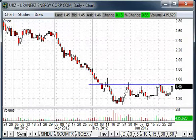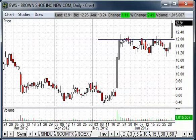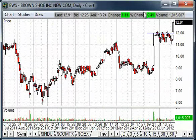URZ, another bottom consolidation chart here. Watch the 150 level. If that breaks, it could pick up some steam next week. I had BWS on watch pretty much all of May after these two updates that set this thing up to break out above 12, and it took forever, but finally today it broke out above 12. So watch this to go higher in the coming days. Definitely break a new 52-week high, so it'll be hitting everybody's scan this weekend, that's for sure.